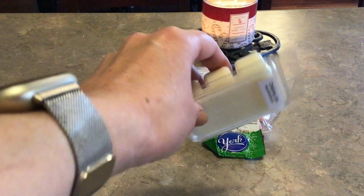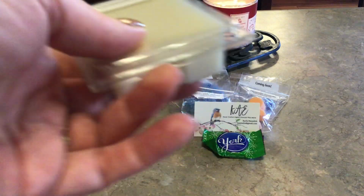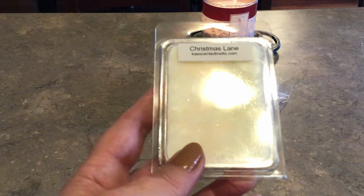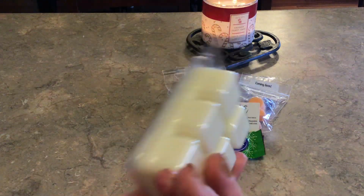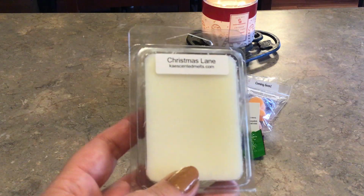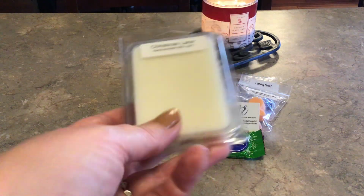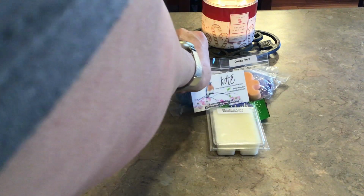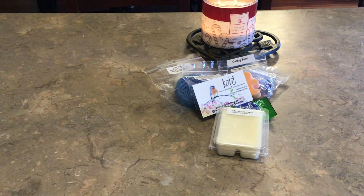And I know that the wax isn't decorated or anything like that. Her sunshot cups weren't decorated either. I don't care, honestly. I'm gonna melt this, and it's an easy cleanup when it doesn't have a bunch of stuff on it. As long as it performs, I like it. I don't care what it looks like. The shapes and stuff are cute, but it honestly does not matter to me.